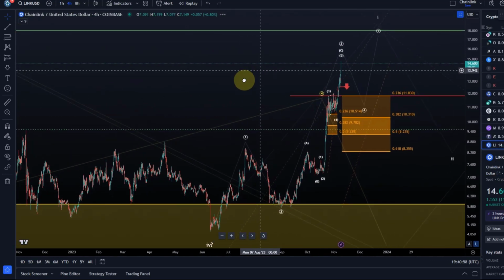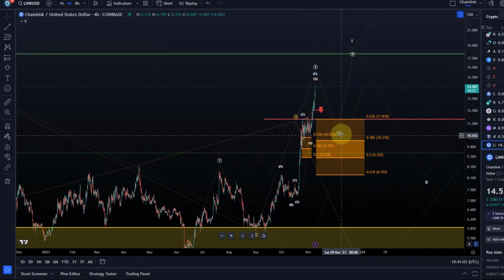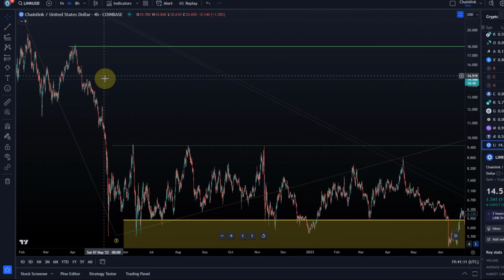I think it is reasonable to expect this the way this is going, but at some point we should get a deeper pullback, and maybe let's look at some additional levels, because there isn't really anything structurally here that we could use, but well, there is the level here at $14.59. That's where we are now.